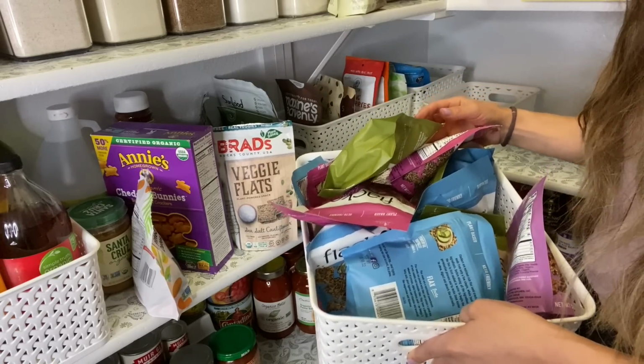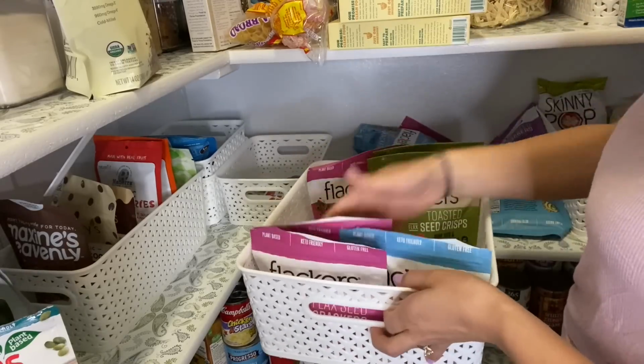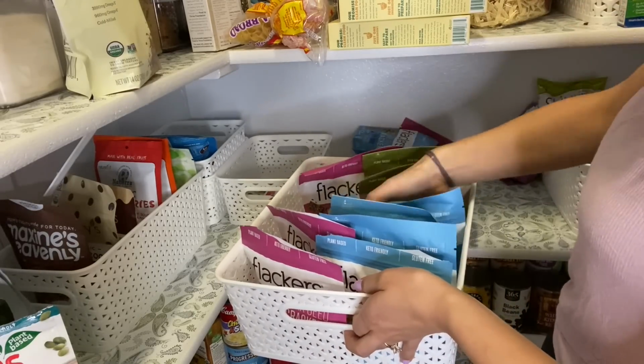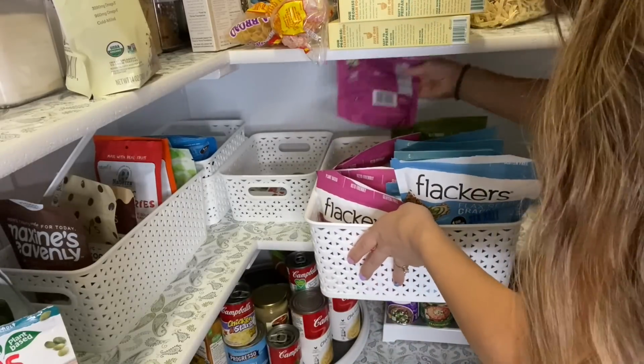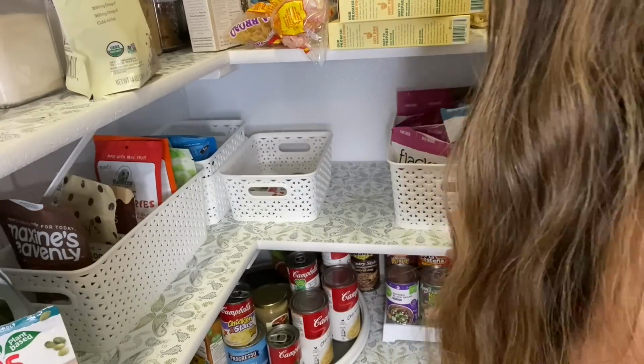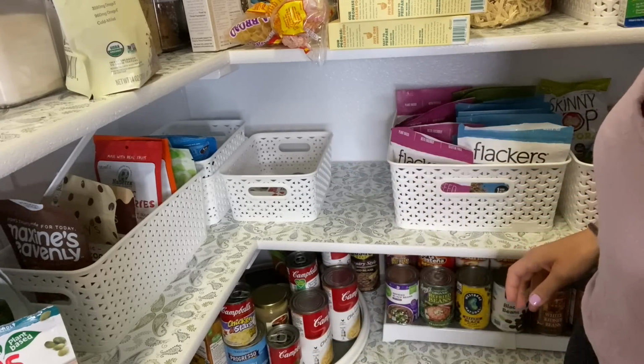So let me just organize this in a nice fashion. We have multiple bags of the same flavor opened already because it was so disorganized. So I'm organizing like flavors together and keeping the already open bags near the front. I don't know why people put empty things back in the pantry, but this is empty.